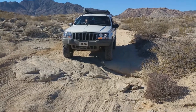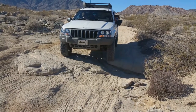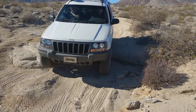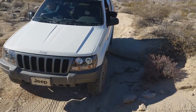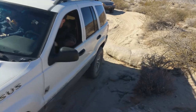So here we have a little bit of shakedown footage of Pegasus, of course, being the Jeep, on the new Kanati Trail Hogs. They're at 265/75/16. The old rugged terrains are now on Brady's Jeep, which is the blue Grand Cherokee. You'll probably see it a little bit more often in future videos.